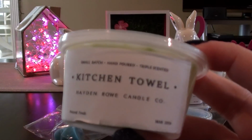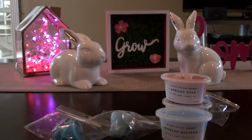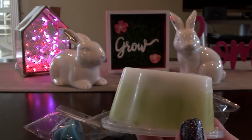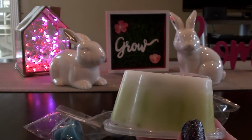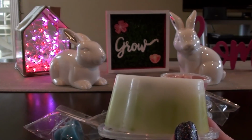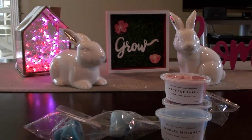I grabbed a kitchen towel. This is kind of like an impulse purchase. So this has an herbal scent to it. Kind of like when you go to grandma's house, or if you had a wealthy grandma and she had one of those glass jar soap dishes that she bought that was already pre-filled. You guys know what I'm talking about? Like maybe Williams Sonoma or something, a soap from there. That's what this is making me think of. It smells like a lemon herbal.